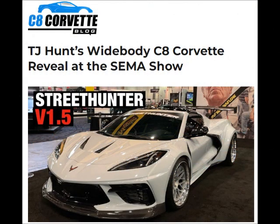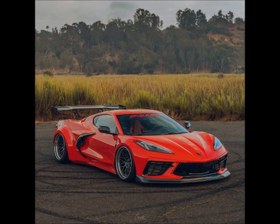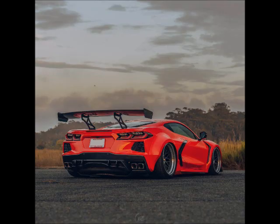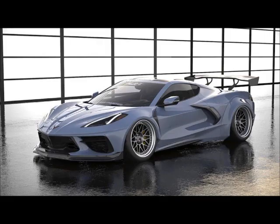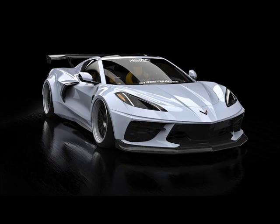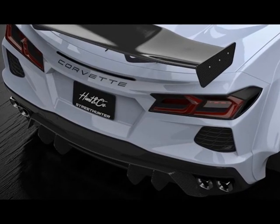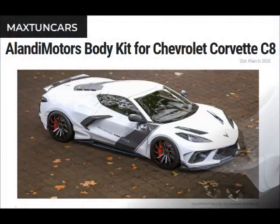Now, I'm up to TJ Hunt's wide body kit for the C8. TJ Hunt, along with others, have developed the MK5 Super Kit along with the C8 Corvette kit. This means that he does have history, knowledge, and experience with kits. In my mind, it's more of a body kit that follows the original design of the car and flows directly with all those body lines. The Street Hunter kit is comparable in price to most anybody else.